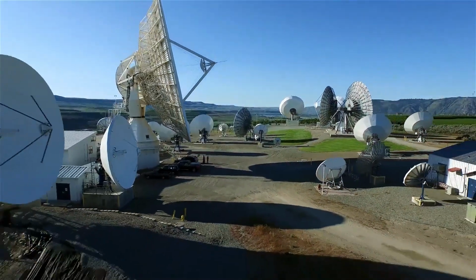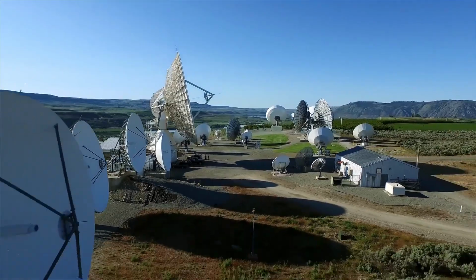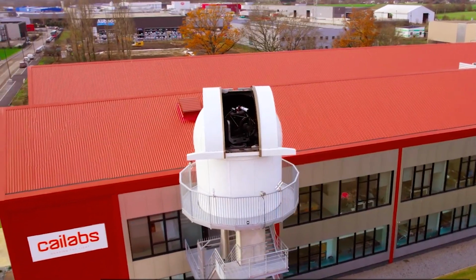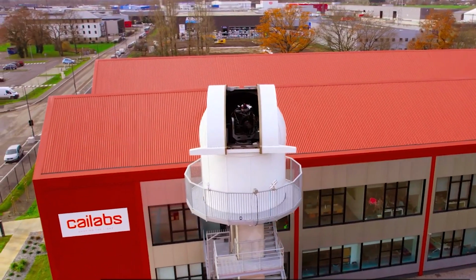discuss a new service from USEI called DiamondLink, which combines their existing network of ground stations with Cailabs' optical ground station and broadband data transmission technology to create the first commercial, global, space-to-ground optical communication service. You don't want to miss this.